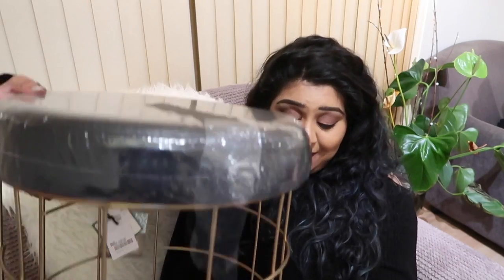TK Maxx was closing as well, so it wasn't like I could carry it out to the car and if it didn't fit, bring it back, because they were literally closed. So I was like, no, I have to get it home one way or another. And I'm so glad that I did, because I went into 2 different TK Maxxes near me and they don't have this. They do have very similar ones, but they're really not nice. Oh, how am I going to show this? Look at this. This is proper dedication to the cause. I haven't even taken the plastic off yet because I was waiting to film a video.